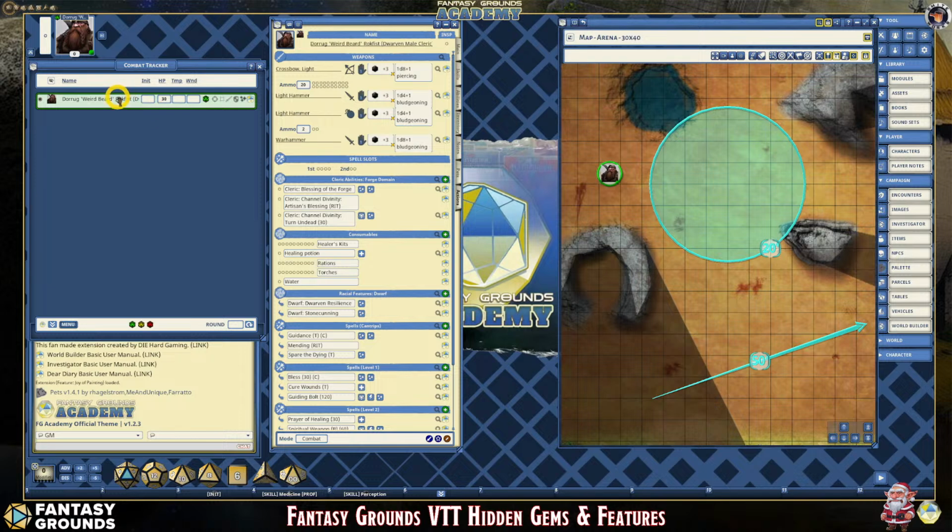And if you put your characters on the combat tracker, in some rule sets you have passive abilities that should be active all the time. So in this case we have Dwarven Resilience. That gives them resistance to poison, and it gives a note to roll advantage on saving throws versus poison. This isn't automated yet without an extension, but it at least gives you a reminder.